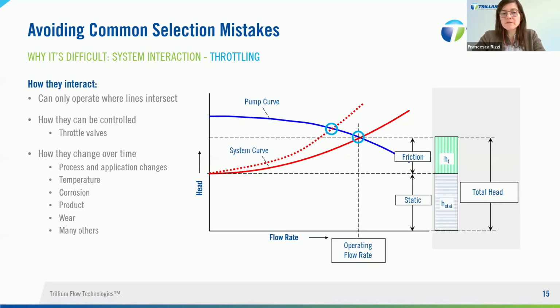On top of that, specification restrictions such as high required margins, or pure selection errors, can introduce additional complexity and uncertainty. Also, the pump curve can change under the effect of fluid temperature and consequently viscosity variation. For example, if the fluid becomes more viscous, the curve goes down, or with wear and corrosion, geometry can change and pump internal losses increase, and the curve moves also in this case.